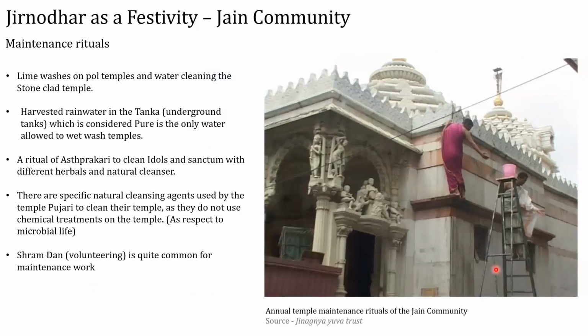After the entire process of Jirnodhar has happened, I wanted to tell you about the maintenance rituals in this community, which are a kind of preventive conservation technique for them to associate with their temples. So they do lime washes and water cleaning of the stone temples. Then there is the taka, which is a water harvesting structure.